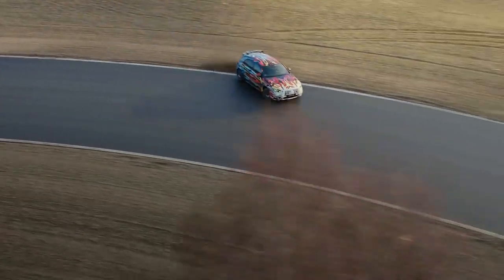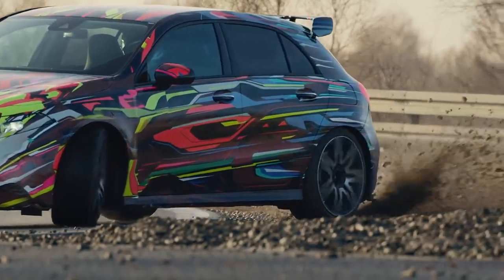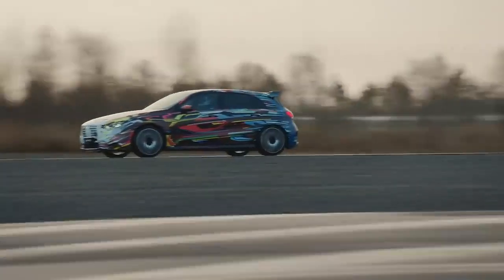How can an all-wheel drive hatchback drift like that? Is it real drifting or just handbrake-induced power sliding? I'll attempt to answer that in this video.